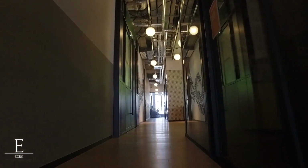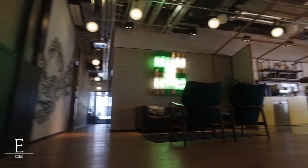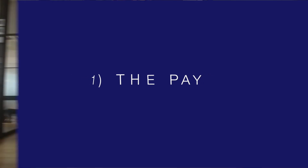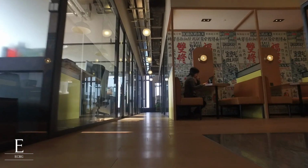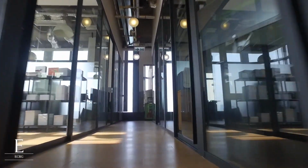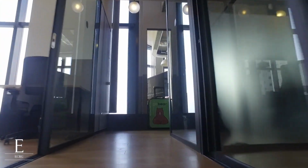So now the first thing that can differentiate a big CRO and a small CRO is the pay. Who tends to pay better, the big CRO or the small CRO? Well, the big CRO has gotten big because they've made a lot of money and been able to reinvest that money back into the CRO and the business. So typically the big CROs are going to be able to pay a little bit better than the small CROs.